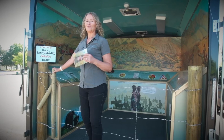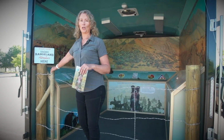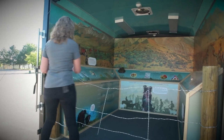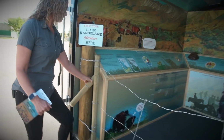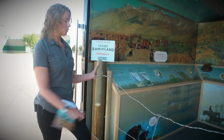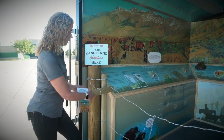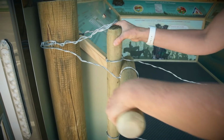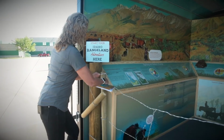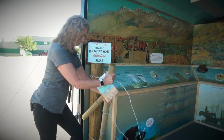This gate is a very simple system that was set up almost 100 years ago, that anybody can open and close. So the key here is, this is called a cheater bar. If it's too tight, which this one's not, you can use this bar to help leverage and open up the gate. So this gate, you just start with the top, push in, and pull out the bottom. So it's a pretty simple system.